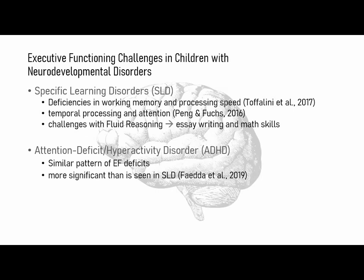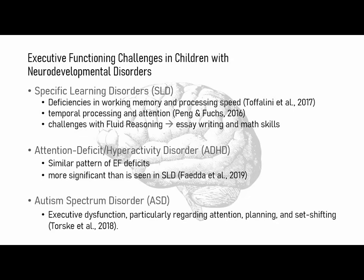The cognitive profile that has emerged for those with attention deficit hyperactivity disorder has some similarities to that of SLD. Children with ADHD have a similar pattern of executive function deficits, like problems with inhibition, cognitive flexibility, short-term memory, and verbal working memory, but these are more significant than is seen in SLD.